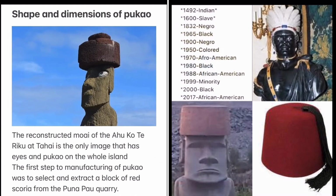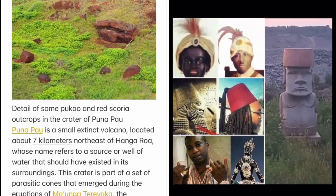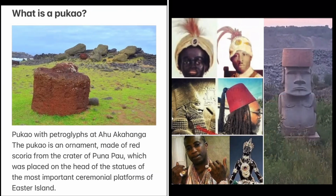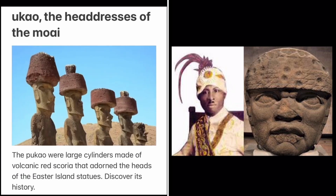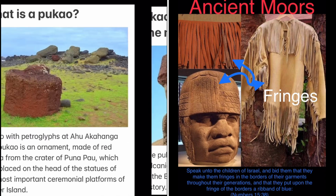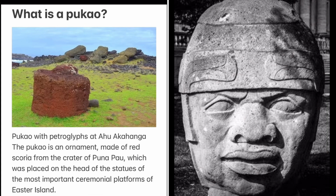Several archaeological studies indicate that the Pukao's manufacturing occurred in times after the elaboration of the large statues. Some even suggest that the extraction works in Puna Pau began when the Rano Raraku quarries had already been abandoned. In comparison with the almost 1,000 counted statues, only about 100 Pukao have been located, 70 of them shot down in the vicinity of the Ahu and another 30 still lying in the Puna Pau quarry.